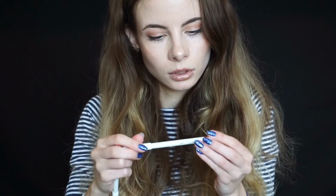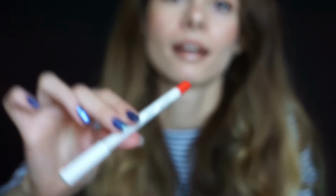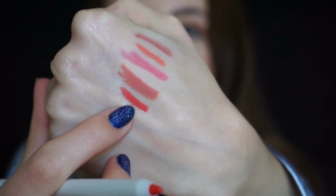So the next color is called Clique. Oh my gosh, I'm so sorry, I'm so embarrassed. Clique, or I don't know, it looks like this, and it will be a really bright red color. Oh yes, so here it is. So guys, what can I tell you about these lip liners? They are very creamy, very highly pigmented, and yeah, I like them very much, very very much.